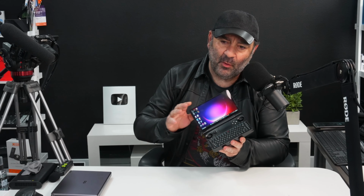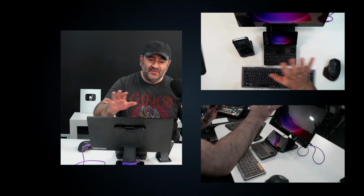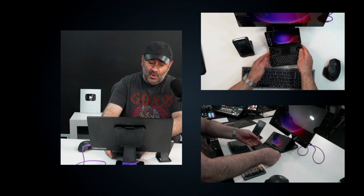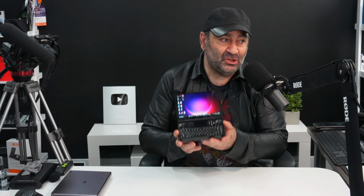Now, I also looked at the Mac Mini, and you might say to yourself, well, why would I get a Mac Mini when I can do something like this? I could connect a monitor, keyboard, and the mouse, of course. This is the same thing. I can do the same things I can do with a Mac Mini, but more. I can actually game on this.